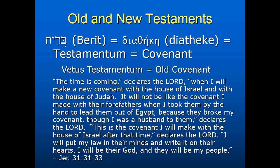"I will put my law in their minds and write it on their hearts. I will be their God, and they will be my people." Jeremiah 31:31-33.